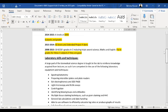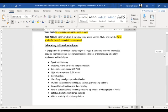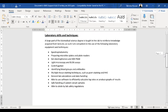If you think about what they want to see in your CV, it's about your laboratory skills and your transferable skills, not just a page of your qualifications. So try and keep that bit short if you can. The way that this person has talked about their laboratory skills and techniques is to list them. So it's quite easy to see them. They've talked about the things they've done, and that could be something they could pick up at interview.